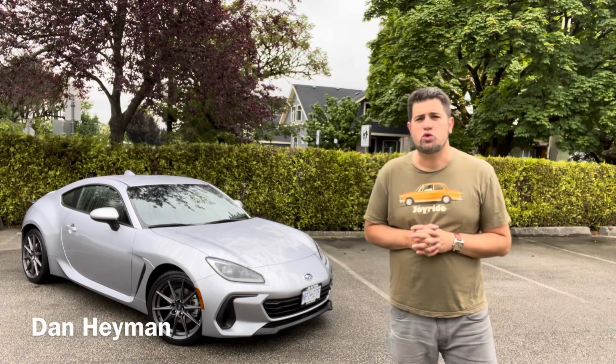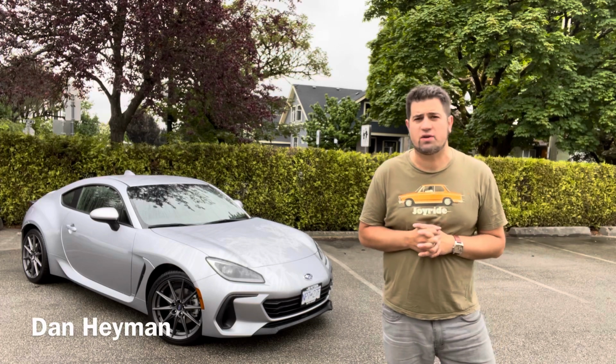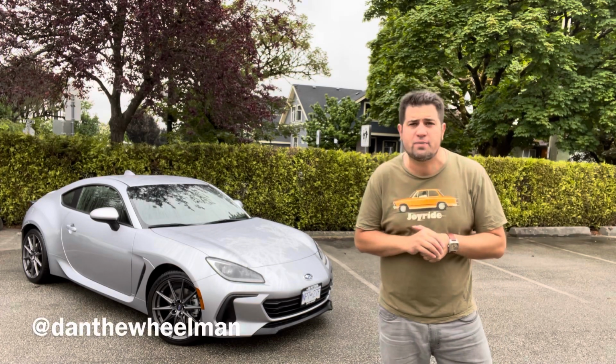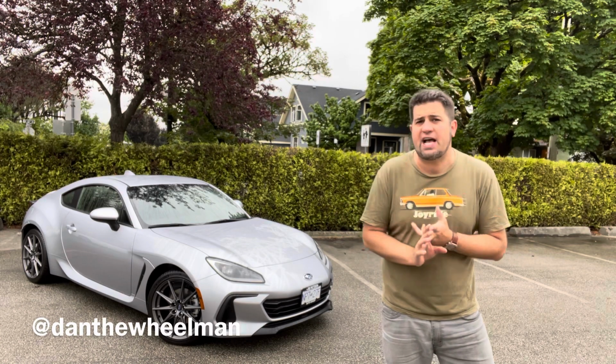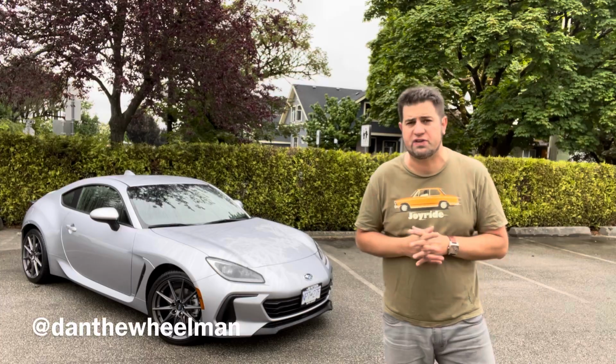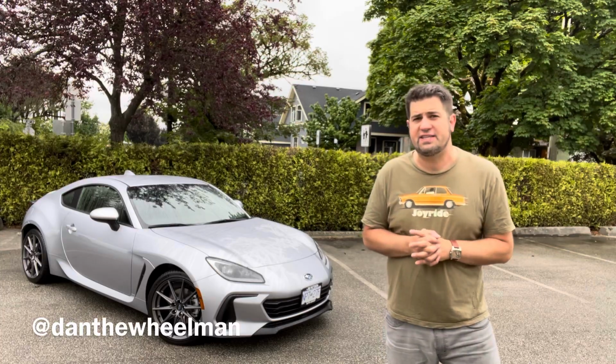This is the all-new 2022 Subaru BRZ. There have been all sorts of changes for 2022, from the interior accoutrements to the powertrain to the chassis, to make this, according to the manufacturer, a clear-cut improvement over the previous model. So we're going to take a drive today to see if it can really walk that walk.